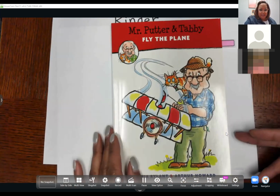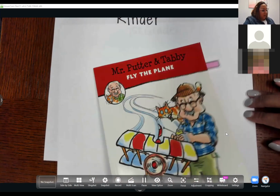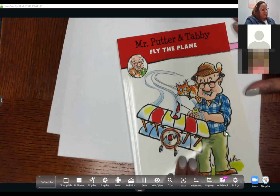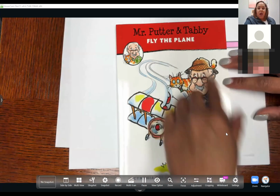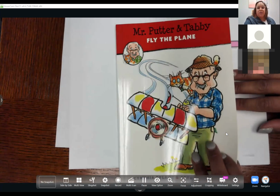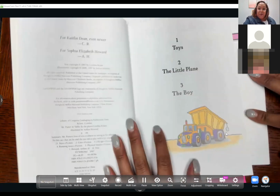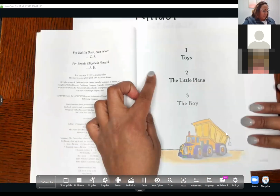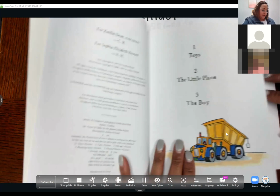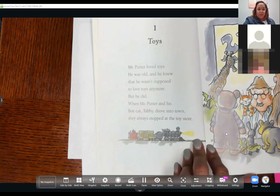Now let's go to second grade. This is second grade, like where they should be reading right now at the beginning of the school year. So if we open it up, this is Mr. Putter and Tabby. This is a series book. What that means is there's a lot of books that tell the story of Mr. Putter and Tabby. The biggest thing to notice for second grade is they're chapter books. It's a little chapter book, but they are chapter books. And right here, chapter 1 is toys.